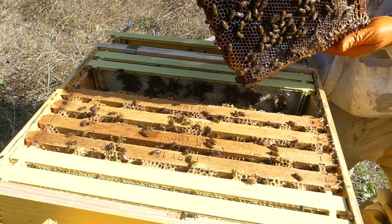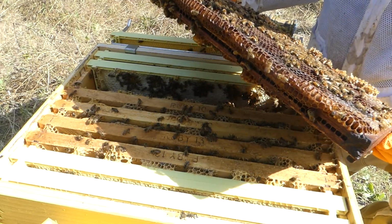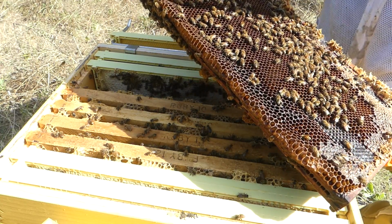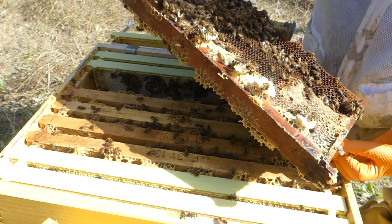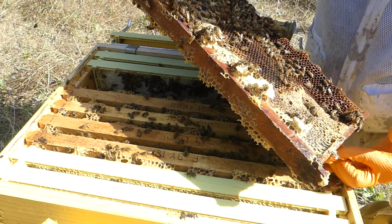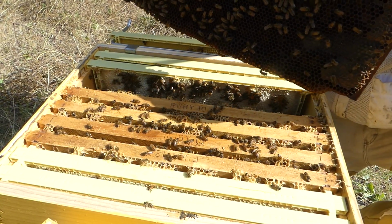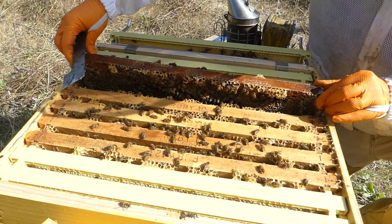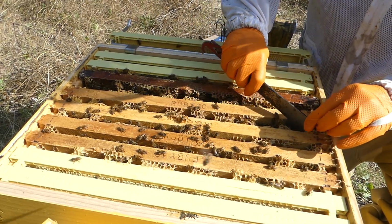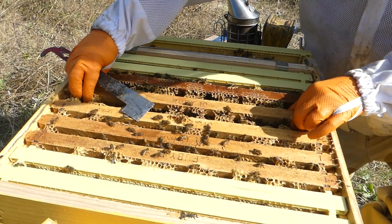Oh, goodness. Beautiful. That's a lot. That's a lot of resources. That's pollen, nectar, honey. I don't see any brood yet, so we're maybe a little concerned, but we don't know yet. Let's see. They do have some stress with some of the ants coming in and out.